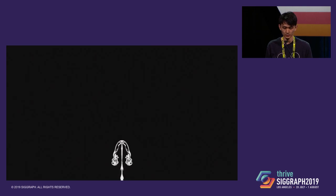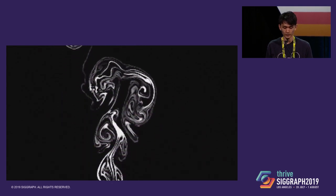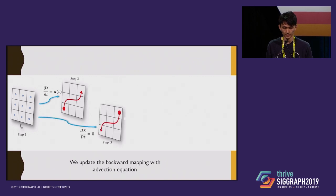Traditional Eulerian simulation is fast, yet suffers from numerical dissipation. Hybrid simulation is relatively slow and sometimes produces noisy results. We propose BiMoC, a purely Eulerian method, to efficiently and conservatively solve the fluid advection equation by using bidirectional mapping.